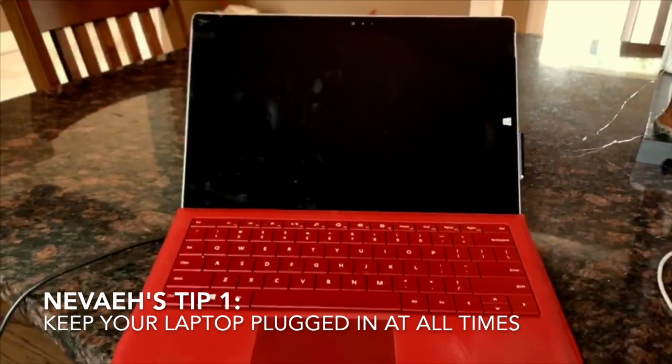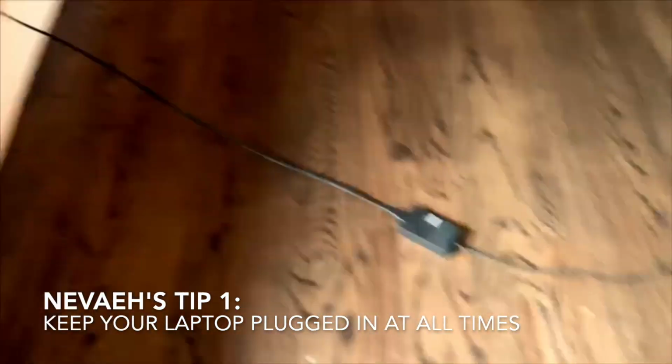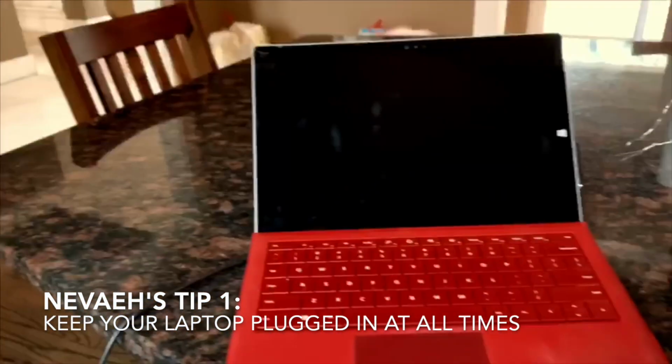One really important aspect of e-learning is having a designated workspace. You really want to keep a workspace clean and organized. Your computer should be plugged into an outlet at all times, just in case your computer decides to die in the middle of a lesson.